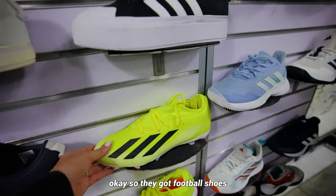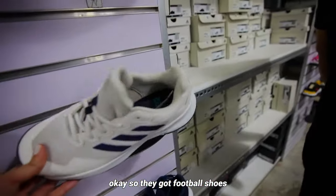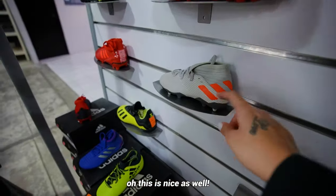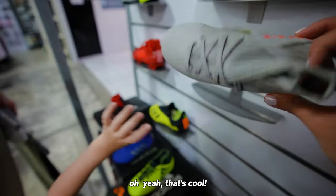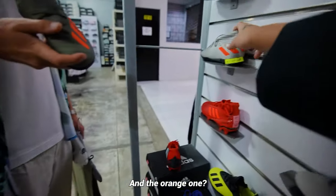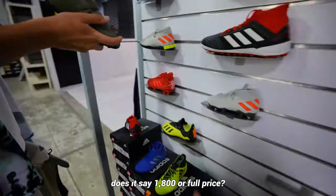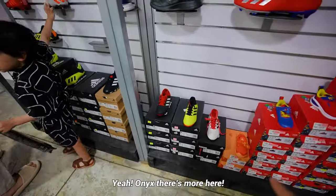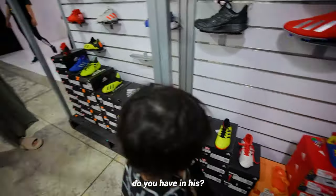Okay, so they got football shoes. I like that. Oh, this is nice as well. Oh yeah, that's cool. The orange one, this is nice. Does that say 1.8 or 3K? Yeah. Onyx, look, there's more here. What's the smallest size you have in here?